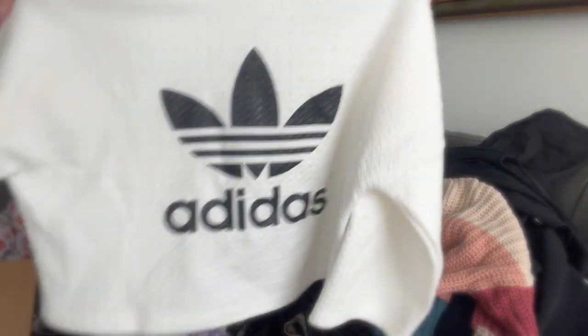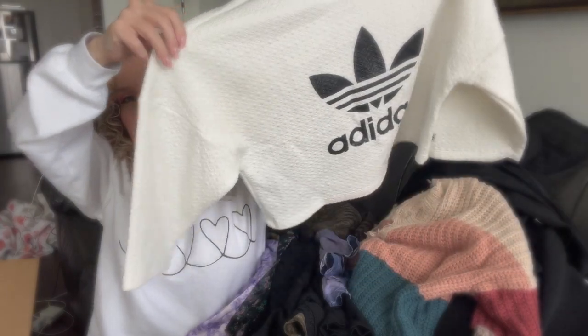A little Adidas crop top. I like that one. That one's cute. As you can see, I am not impressed at all. Oh, wait, this is cute. Betsey Johnson, I love her. This is cute.